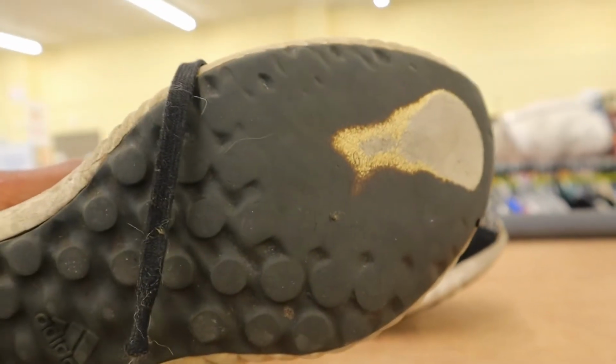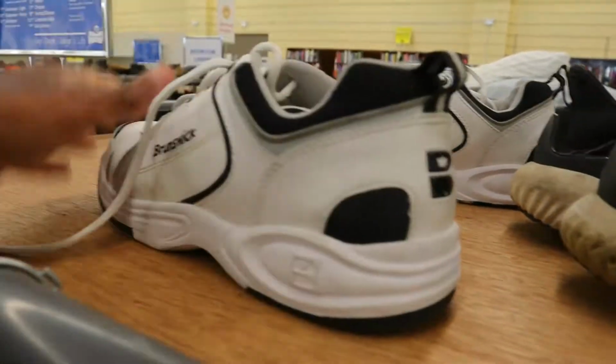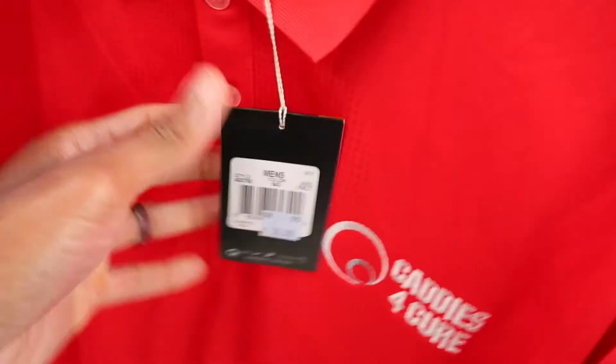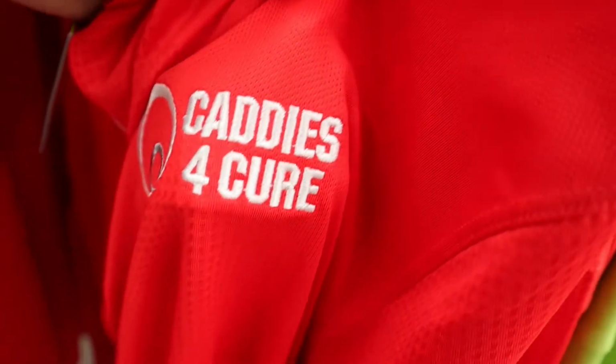$4 on these beat up Levi's. Right next to the Brunswick. Got a bunch of these new with tags, Nike polos. Looks like they're personalized though. Caddies for kids.